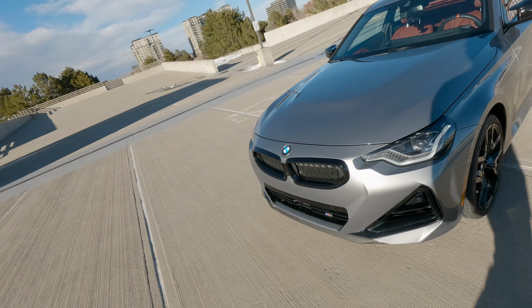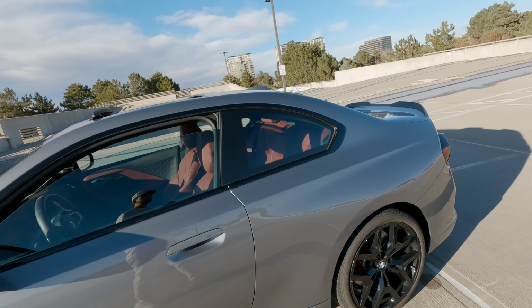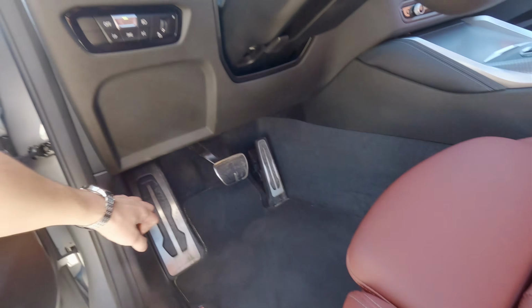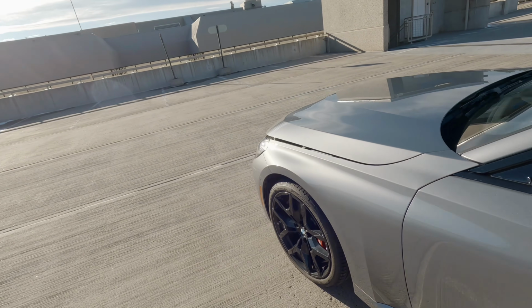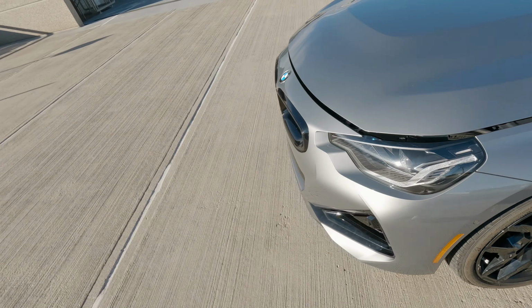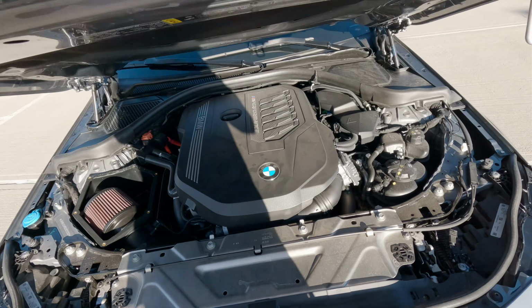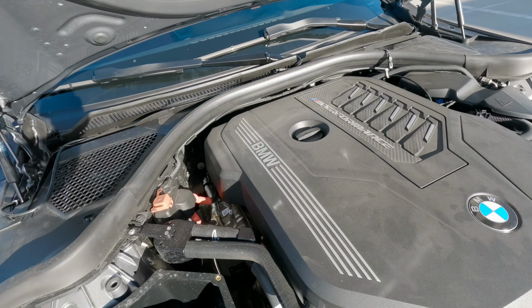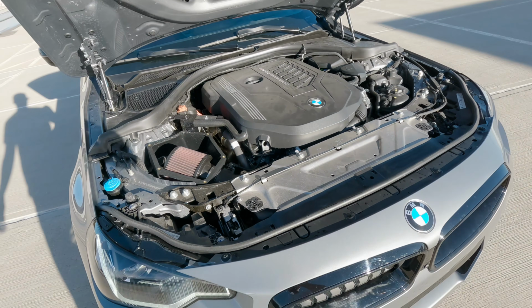Of course, as you can tell from the exhaust, and it sounds pretty familiar, this one is still equipped with the B58. They've been using this one in the M240 for the last couple of years. Let's go and take a look. As you can tell, I'm definitely going to give it a wash. Just wash under the hood.